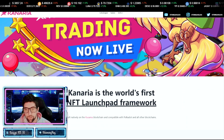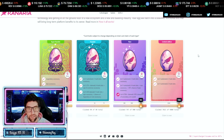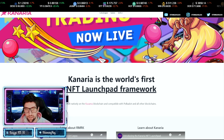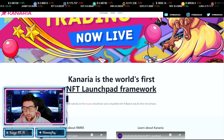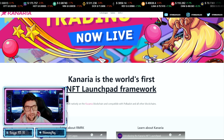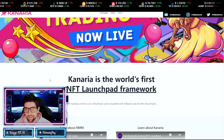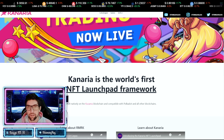And a quick look at Canary, which is the world's first NFT launchpad framework. Here are some of the solutions that were already launched on this pad. Canary is going to be the world's first NFT launchpad framework. It's built natively on the Kusama blockchain. It's compatible with Polkadot and all of the blockchains. You can definitely look into this more. Obviously, none of this is financial advice, but Canary is an awesome project. All of this is great. Remark, Canary, Singular, they're all tied together. So if you want to get into all of this, you would do that through Remark.